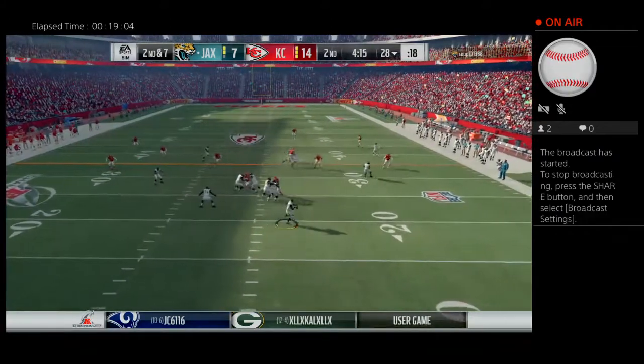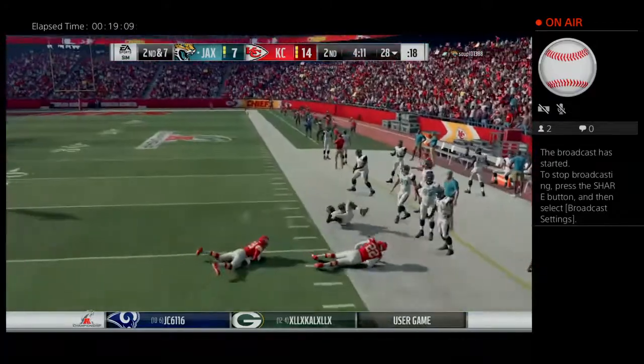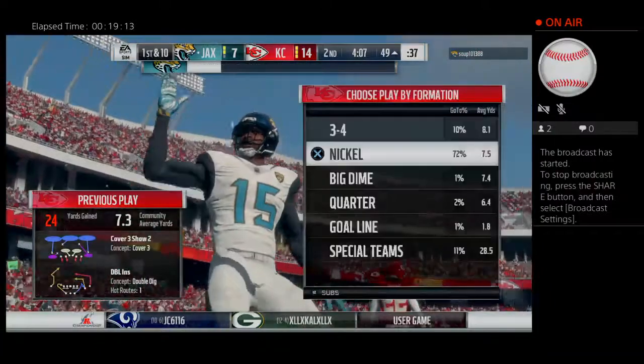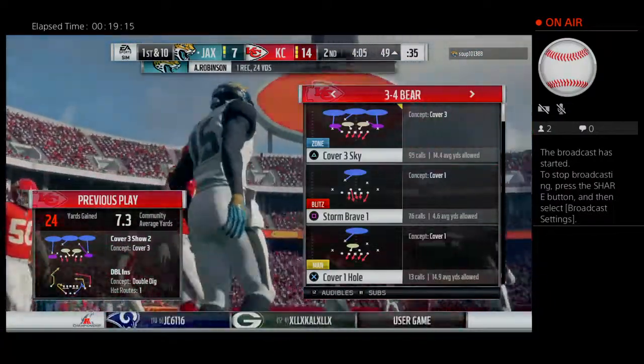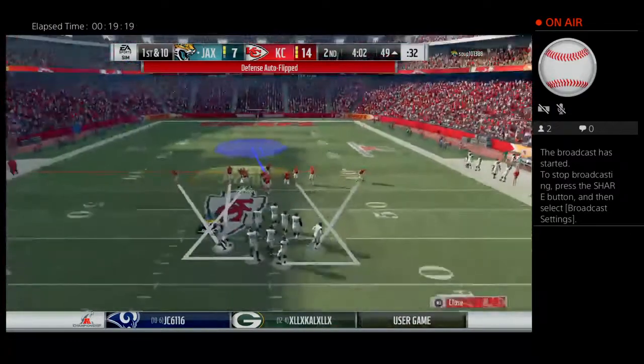Bortles to throw on second down. Flushed out right. Then the hook up here to Allen Robinson. And he'll be taken down, but not before he gets into enemy territory. That one goes for 24 yards.